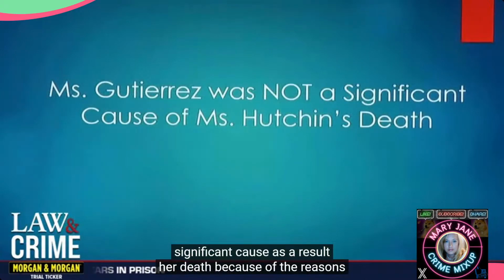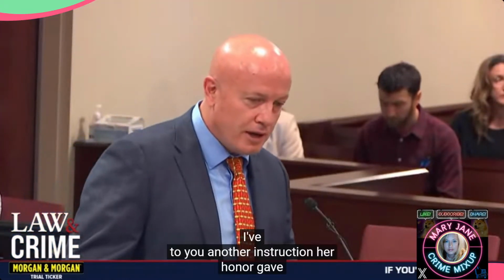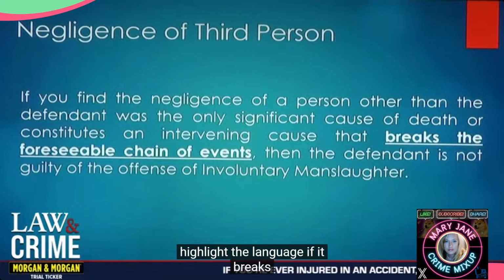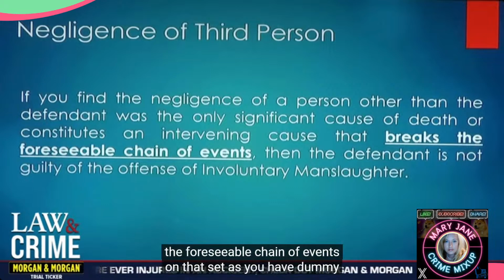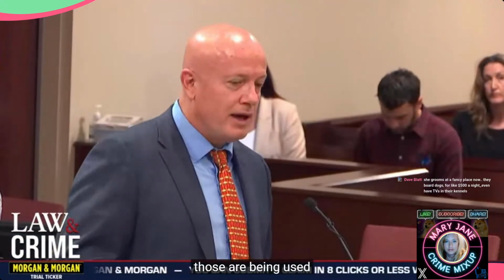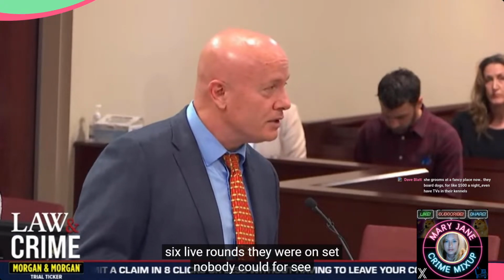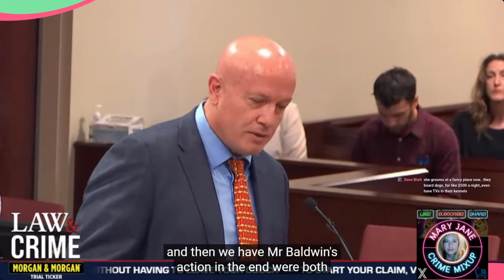Miss Gutierrez Reed was not a significant cause of her death, because of the reasons I've mentioned to you. Another instruction Her Honor gave you is that negligence of a third person, and I'm going to highlight the language, breaks the foreseeable chain of events. The foreseeable chain of events on that set is you have dummy rounds, you have blank rounds, and then you have an orderly progression with how those are being used. Here we had a completely unforeseeable live round, six live rounds that were on set, that nobody could foresee. And then we have Mr. Baldwin's action in the end. Those were both unforeseeable to Miss Gutierrez Reed.